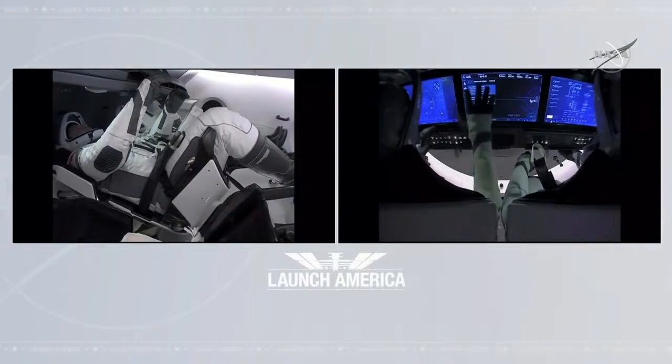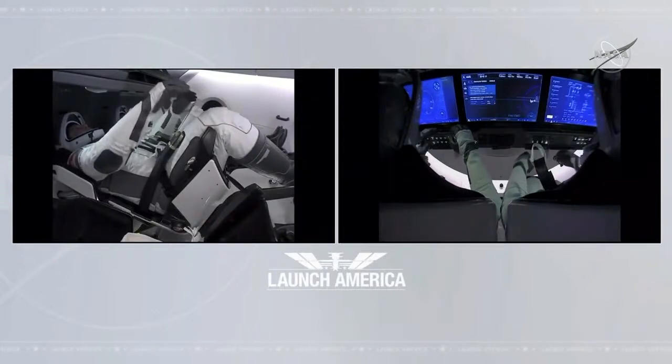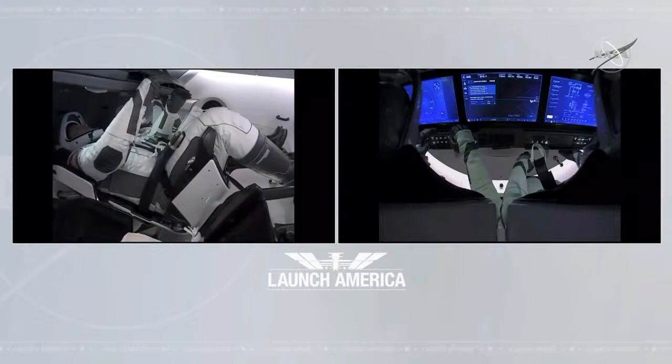So we give it some time to equalize the temperatures, and once we feel confident that the pressure is stable in the vestibule, then we actually perform the leak check and look to see that we don't have a drop in cabin pressure on the Dragon side, as well as a rise in pressure in the vestibule.